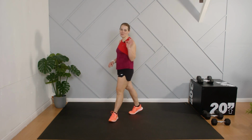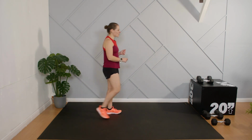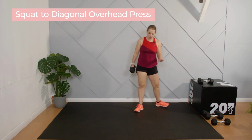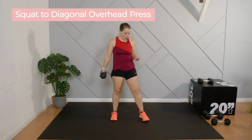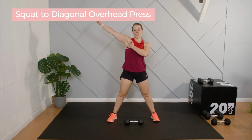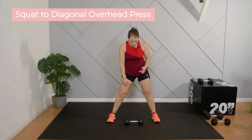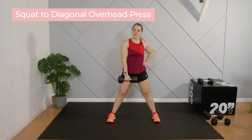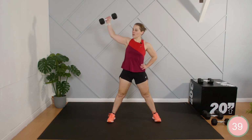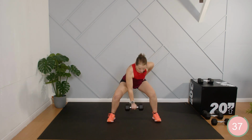Take a rest. Brilliant. We're going to do the squat to the diagonal press. Again, use whichever weight is right for you on this one. The squat down, the diagonal press to get into those chest muscles and through to the shoulder. 3, 2, 1. Let's go. Squat down, diagonal press. Down.